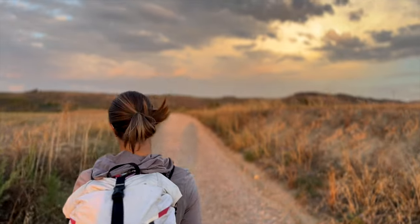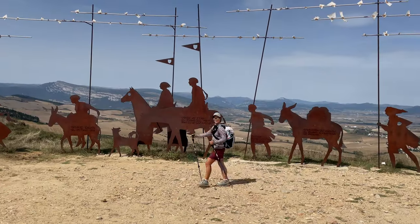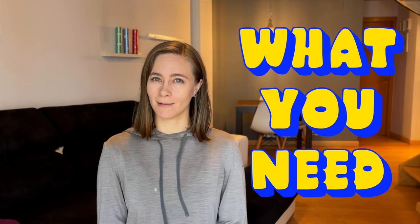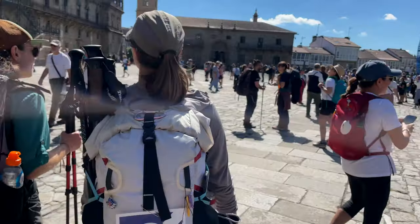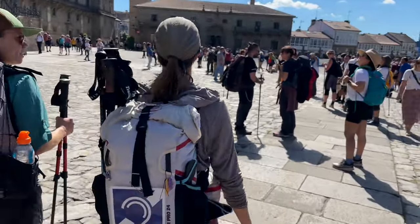Hey there, pilgrims. This is my second Camino Francés and my fifth Camino overall, and I want to share with you what I packed in my backpack, because the best Camino is the one where you only carry what you need. We walked the Camino Francés from Saint-Jean-Pied-de-Port to Santiago de Compostela in September 2023. We finished in the very beginning of October. So here's my essential list for the Camino Francés.